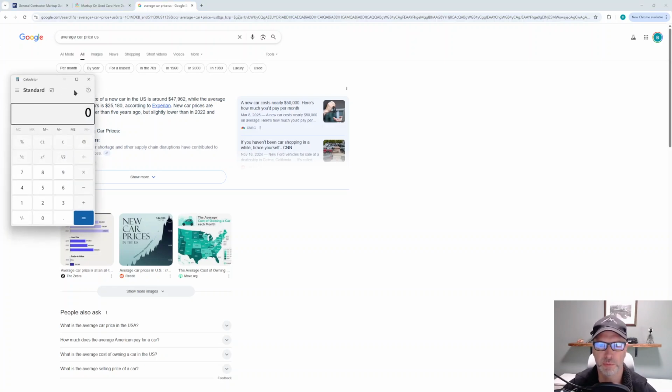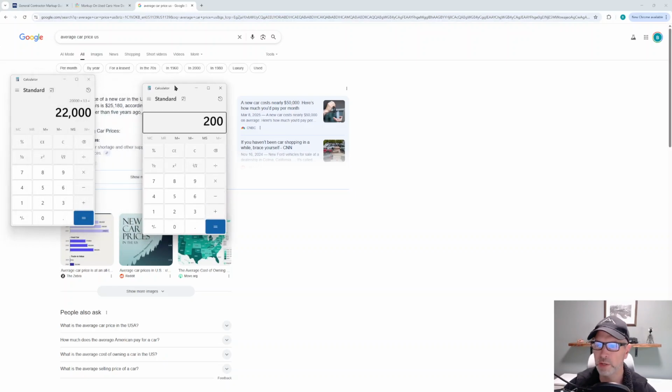Here's how. So for example, let's bring up a calculator. With the average price being $25,180, let's drop that number down and say that the dealer buys the car for $20,000. If he marks that car up by 10%, let's multiply it by 110% to give us that actual price. That profit margin is going to be $2,000, where he's going to sell it for $22,000. However, if that same $20,000 car is marked up by 35%, that car is now going to be $27,000, leaving a $7,000 profit margin. Knowing this type of information gives you some good opportunity to negotiate that price down.